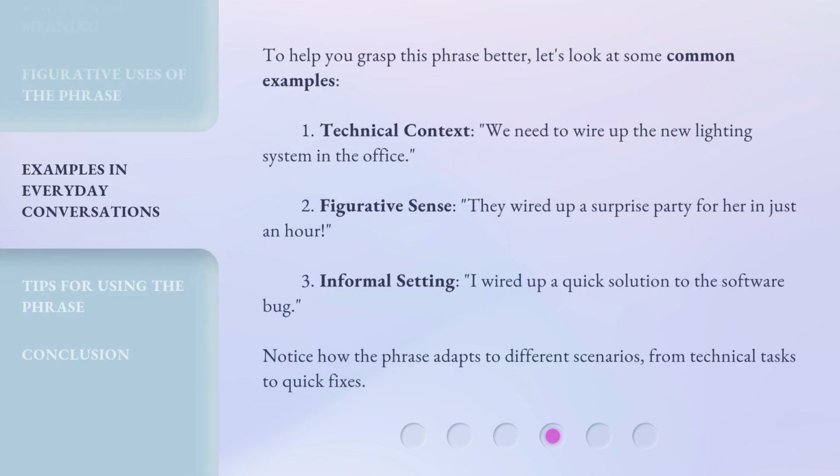To help you grasp this phrase better, let's look at some common examples. 1. Technical context. We need to wire up the new lighting system in the office. 2. Figurative sense. They wired up a surprise party for her in just an hour. 3. Informal setting. I wired up a quick solution to the software bug. Notice how the phrase adapts to different scenarios, from technical tasks to quick fixes.